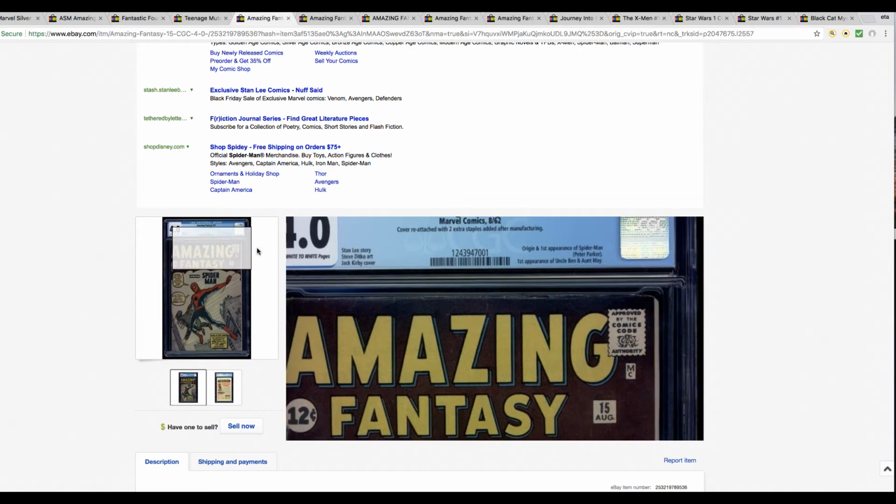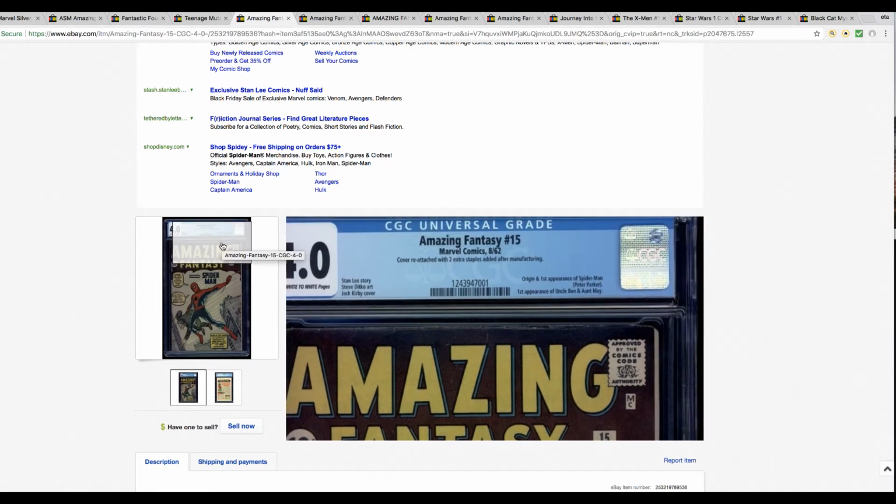with a detached cover. Okay, this might be the highest grade that I have ever seen on a book with a detached cover. I have seen 3.0 and 3.5 a few times, but as far as I can remember, this would be a 4.0 with a detached cover because the cover was reattached.